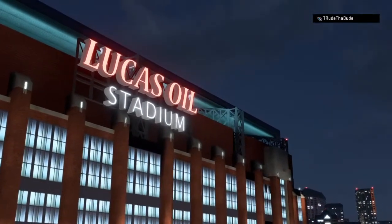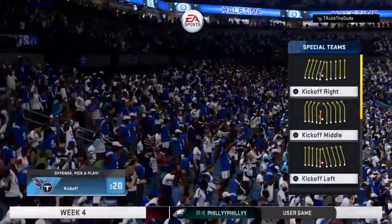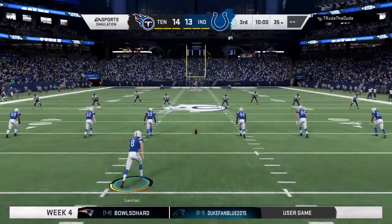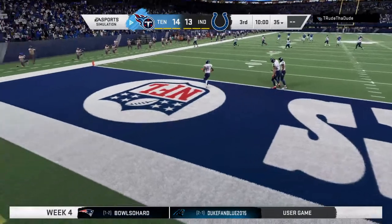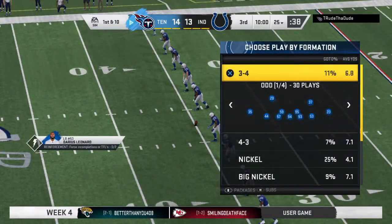All right, Coach, thank you, and we welcome everyone back for quarter number 3. The Titans hold the lead, and they'll get the football first as the 3rd quarter gets underway. And this will be a touchback as that sails over the end line.